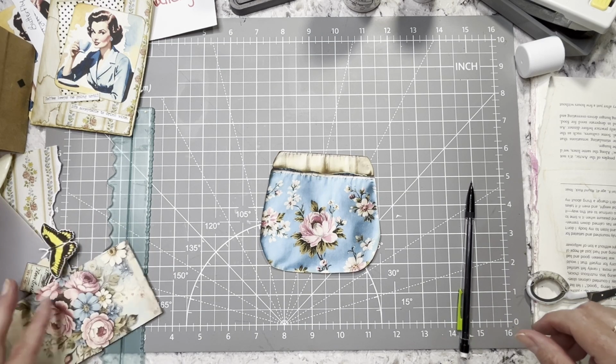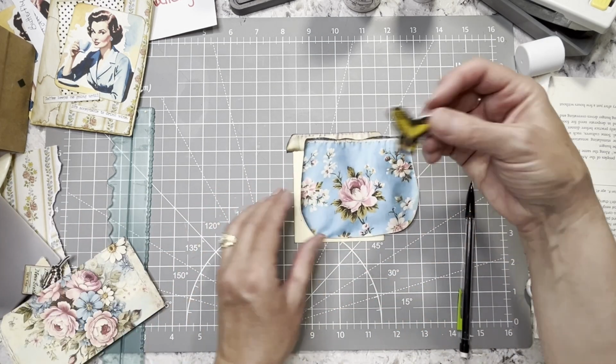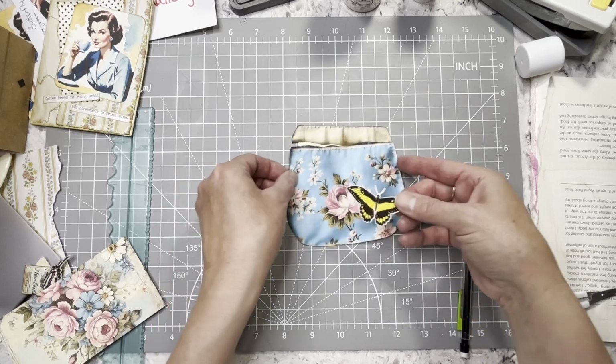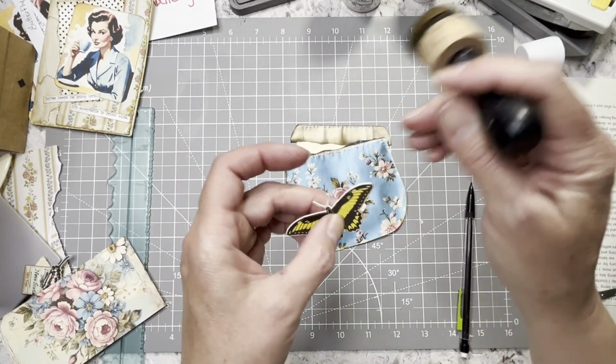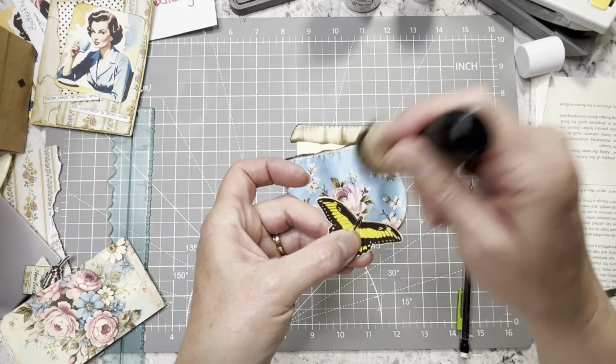Okay. I'm just going to take this Tim Holtz butterfly. See, right now it's not going to stay together because it's not glued onto the page, but once it's on the page, I think it will work fine.